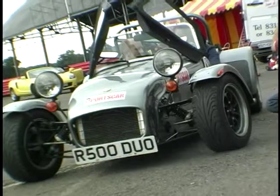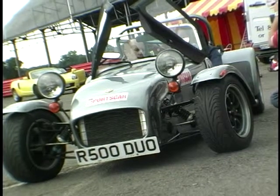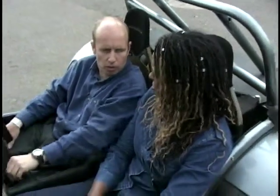This actual model is an R500, which holds numerous world records for fastest car around the Nürburgring. I mean, it's an electrifying car. 0 to 60 in about 3.3 seconds, so it goes all right. Oh my God, what's the top speed on it? Top speed on this, with a windscreen, it drops down to about 135. With the optional aero screen, we're talking just under 150.